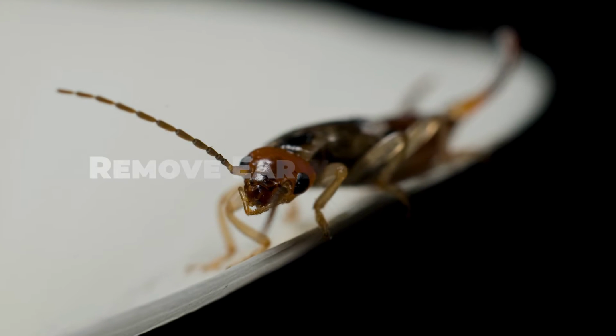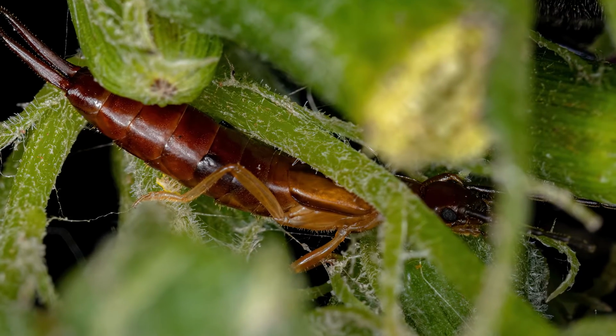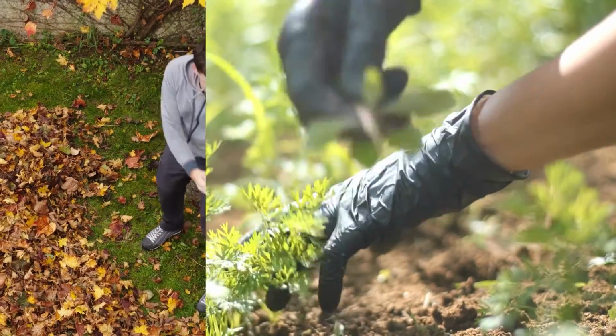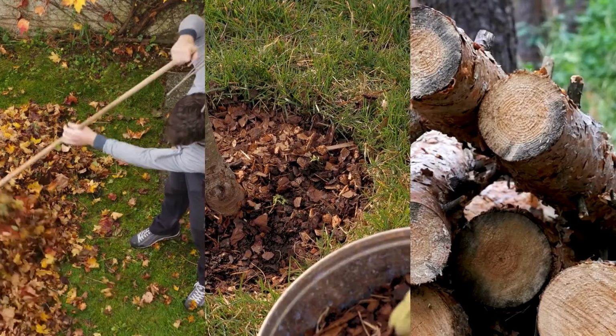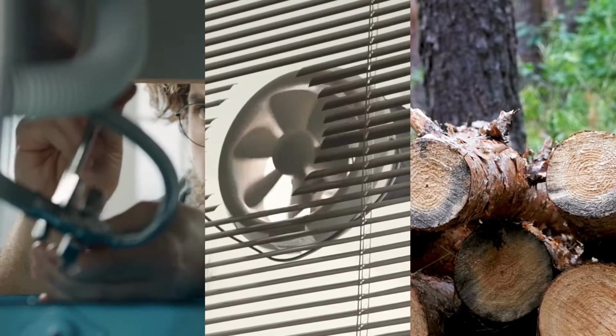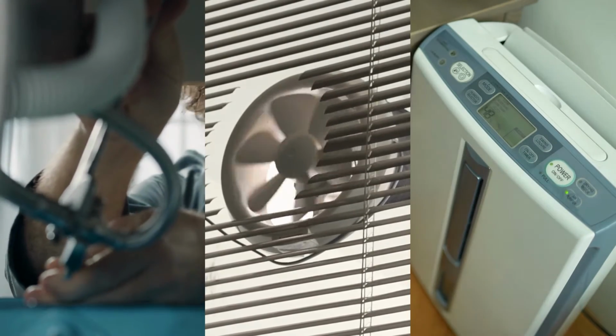Earwigs are attracted to moist, dark environments, so reducing moisture levels and eliminating hiding places can help deter them. In the garden, remove debris, such as piles of leaves, mulch, and wood piles, where earwigs may hide during the day. In your home, fix leaks, improve ventilation, and use dehumidifiers to reduce humidity levels in basements and other damp areas.